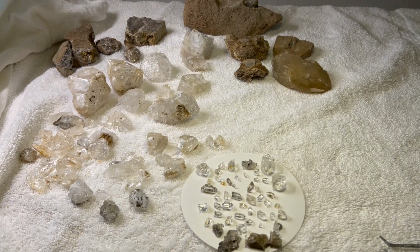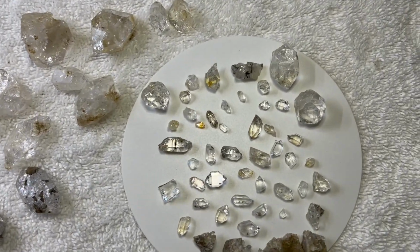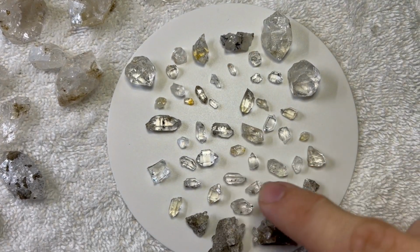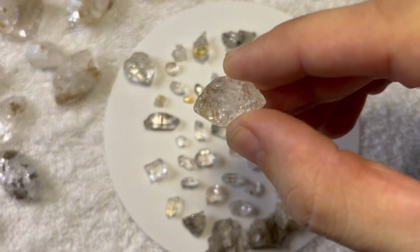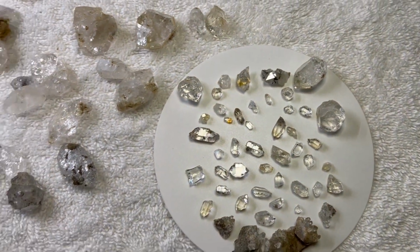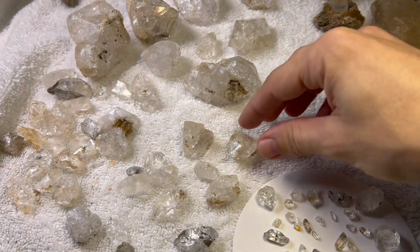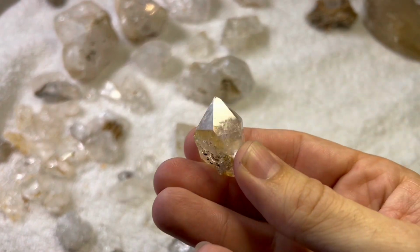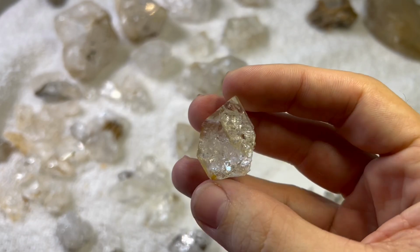For the end of this one, though, let's take a look at some of these back here at the house. Here's a whole bunch of the little gemmy ones that I gathered. Some of them not so little. Definitely beautiful, though. And there's a bunch of fragments as well as some good little crystals. There's the one we saw earlier in this video. That one is gorgeous.